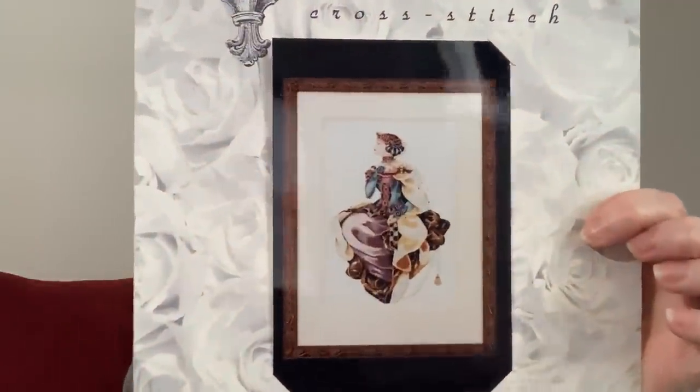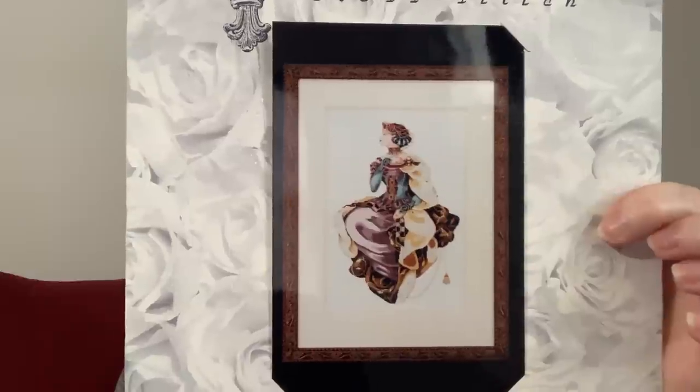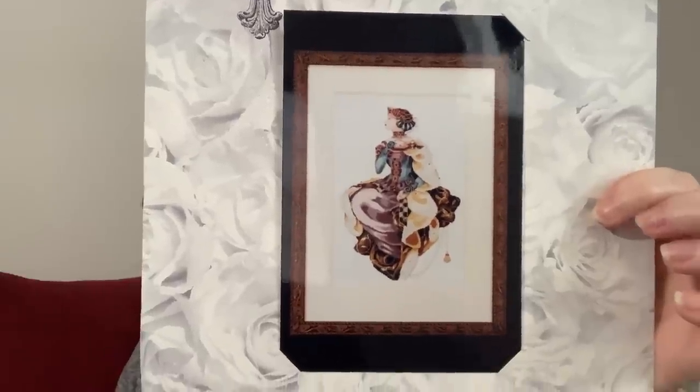So this next one is another one of the Queens by Mirabilia. She is the Autumn Queen. She looks like this. I was gifted this one by a young lady and her dad. I was looking for this one and they found it and got it for me, which was so sweet of them. And I'm stitching this one on a piece of 32 count Lugana in the color Wheat.